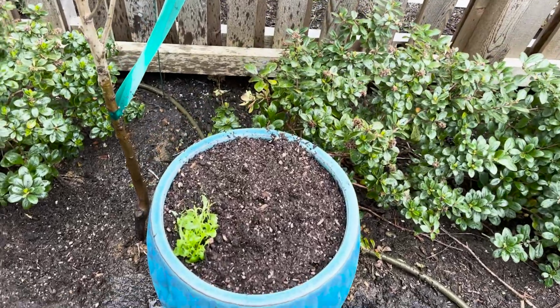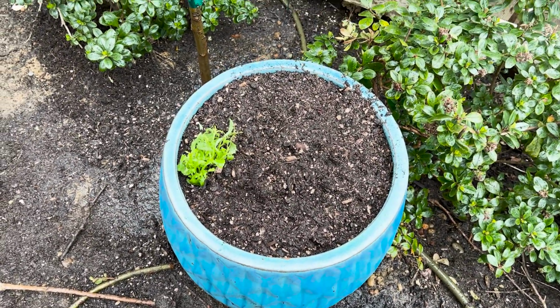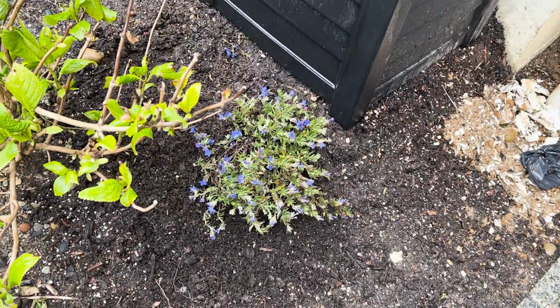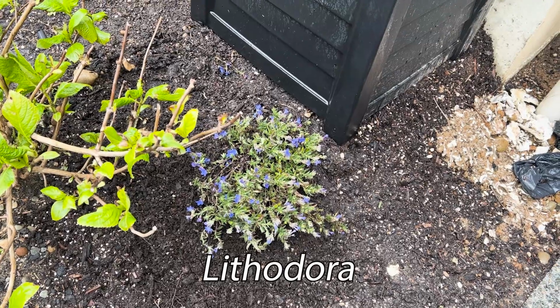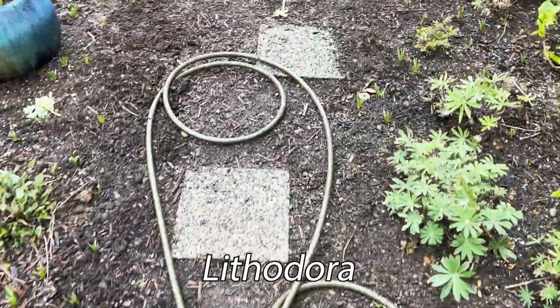There's Mexican tuberose, I think it's called, in there, and gladiolas. And then I moved the, just forgot the name of it. Is that the lobelia? There. Put the name on the screen.